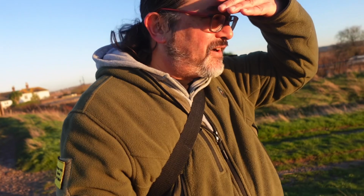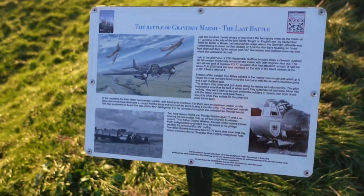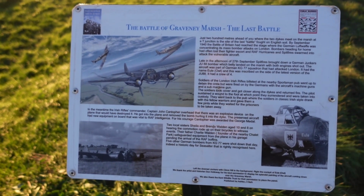But where we are now is a nature reserve, and clearly they had some ruins here, or some wreckage here. The Battle of Graveney Marsh. Well, as tempting as it was to walk around the nature reserve, I think I'm going to save that for a time when I'm back here and I'm able to run it a little bit more. I might even do it in the morning, to be honest. We'll see how the morning goes and how chilled and relaxed I am.